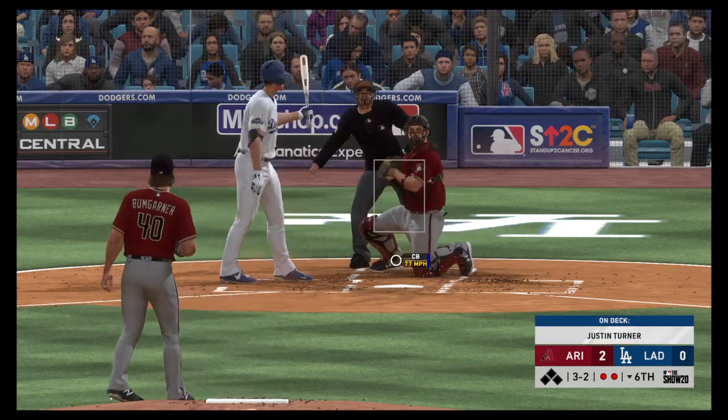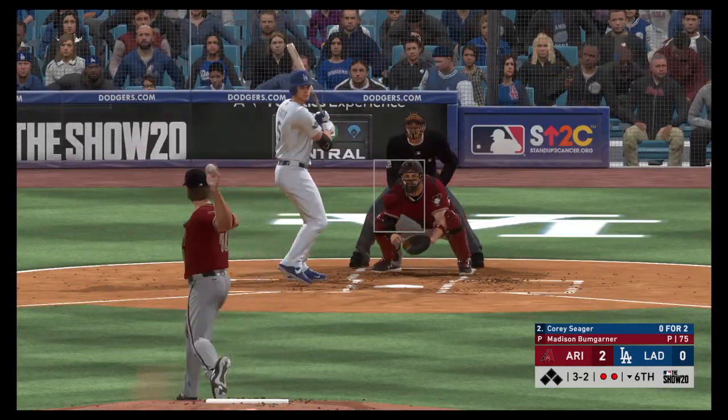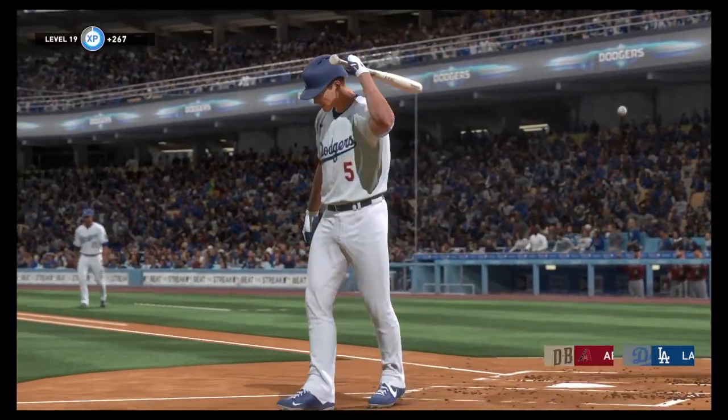And good patience to hold back on the curveball in the dirt. It's full now, 3-2. Not a time to fool around right now. A swing and a miss. That retires the side, and that will do it.